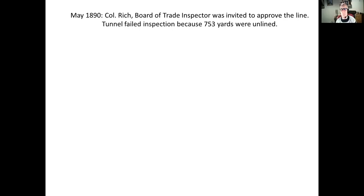By that time, they'd built quite a few tunnels, particularly over in the east of England, where the rock is generally much softer and younger. And they'd had instances where bits of rock had fallen off onto trains or onto the track, and it was considered unsafe to leave tunnels unlined. Tunnels built before that do have sections without any lining in them, but this one, he insisted that they put a brick lining in.